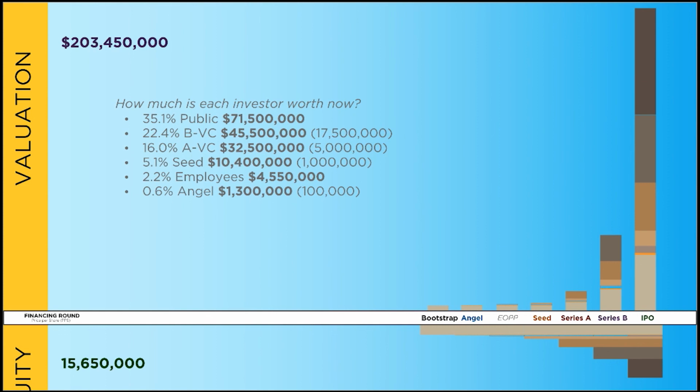And what about you? You're the founder. You went from owning 100% of the company to only owning 18.5%, less than a fifth. But that 18.5% is worth $37.7 million. Pretty nice increase over your $10,000 initial investment. But remember, you also put in 5 to 10 years of your life to build this company. Now, is everybody happy? Well, they ought to be. These are outstanding returns for everybody.